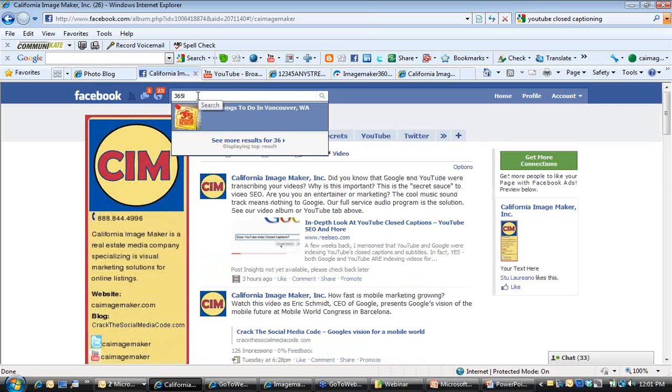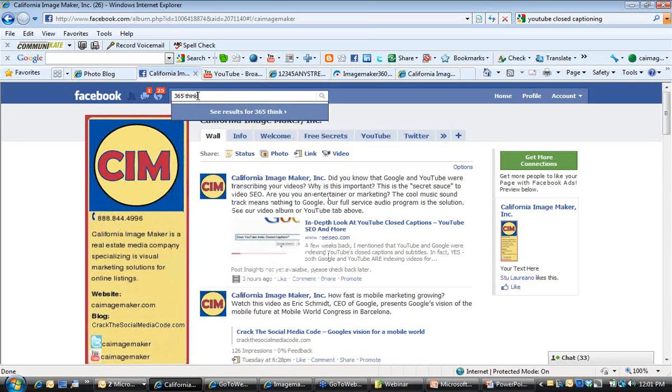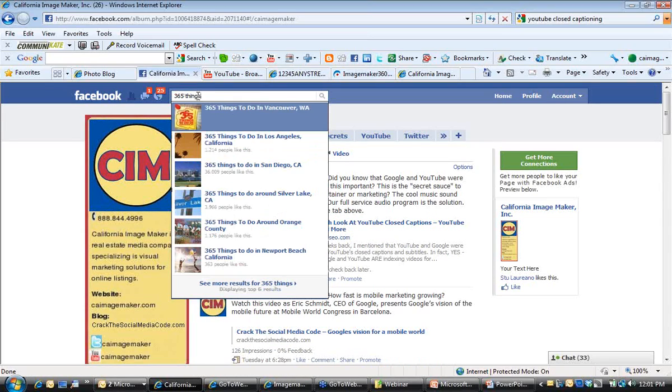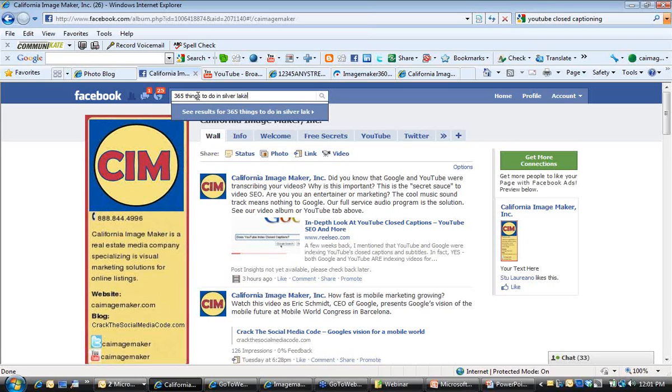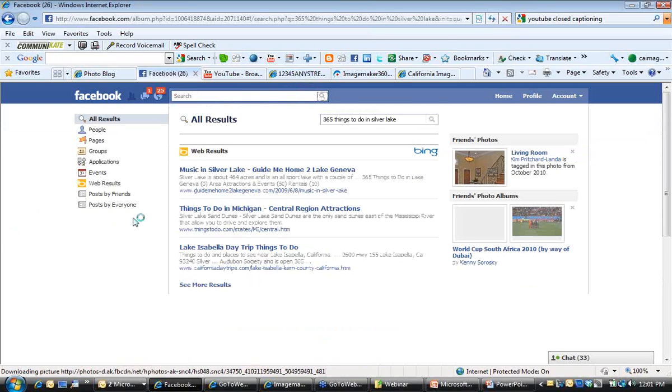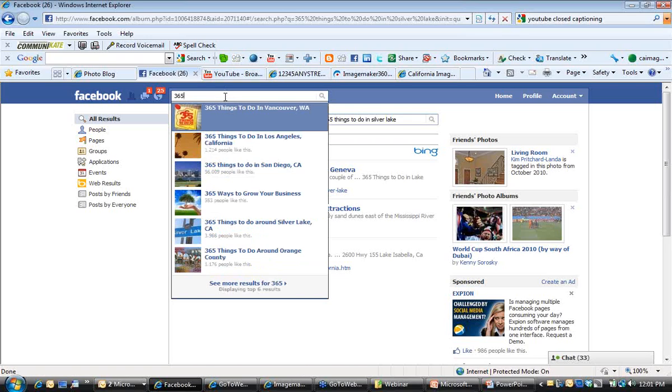One of the things that's popular out there is "365 things to do in" a place, and I'm not getting into exactly how to do that. I saw one for a local target area, Silver Lake, and they did a nice job. Silver Lake's an area here in Los Angeles, and you know what? I can't find them again. I should have printed them when I could, but let me just go back to an example of that, and we'll be done here.